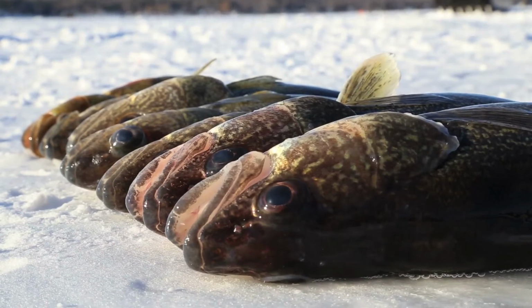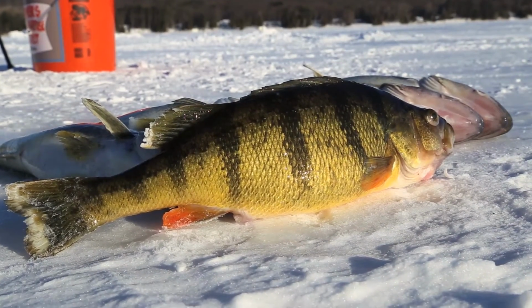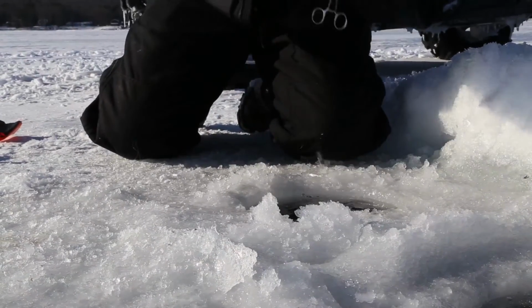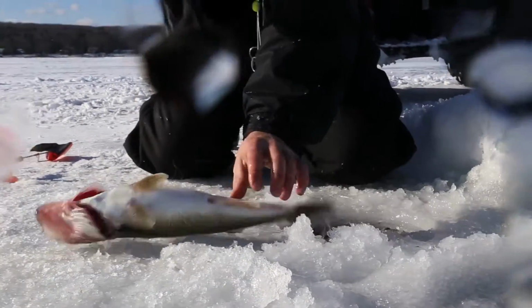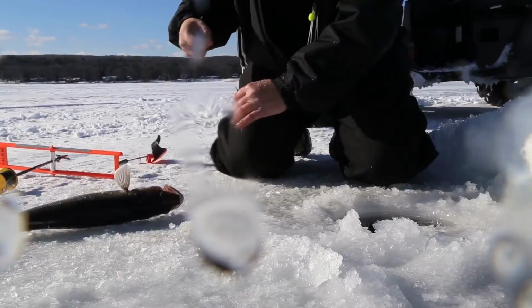Well, we ended the day with 6 keeper walleye and 1 really nice perch. Of course, this had been one of the slower days Steve had all year, but that's often the case when the cameras are rolling. Special thanks to Steve for having me out on the hard water for a good day of fishing here in northern Michigan.